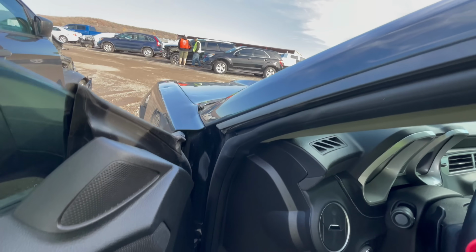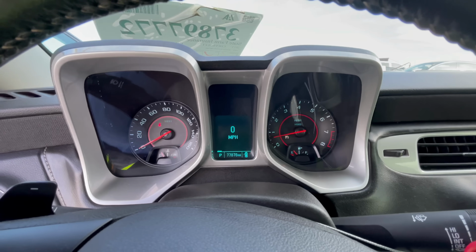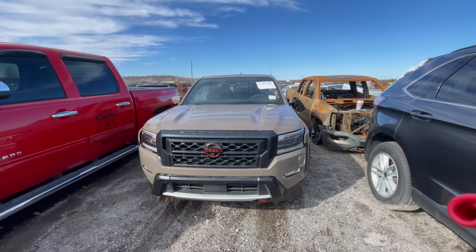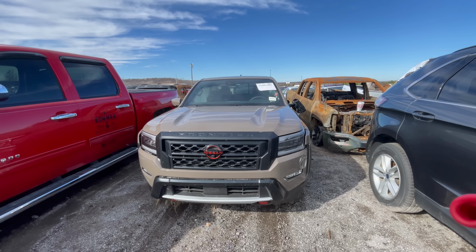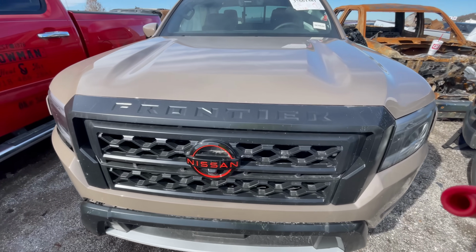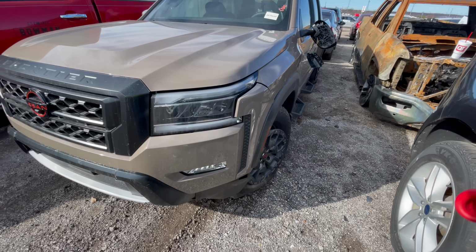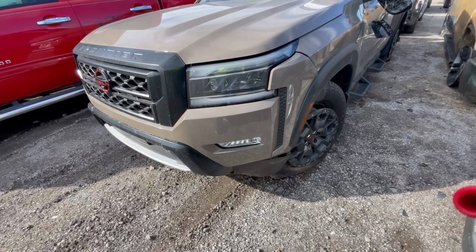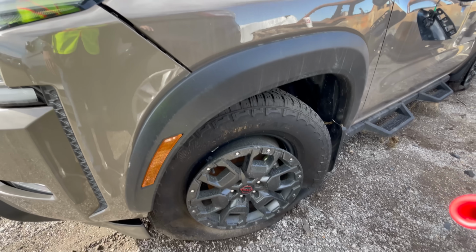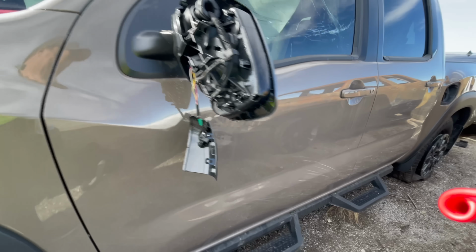A 2013 Chevy Camaro with low mileage. Well, in the small pickup category, how about a 2019, I believe, or 2023 Nissan Frontier Pro X. Okay, so this is, I'm guessing, all-wheel drive. I'm not interested in this, but I want to show you what happened. I think she went for a little look at this. Yeah, so I think she went airborne for a while and then didn't like the landing.